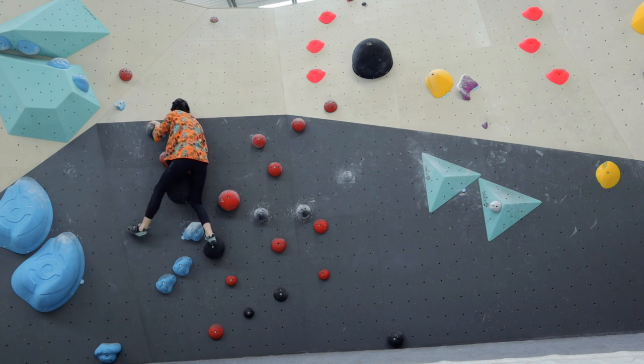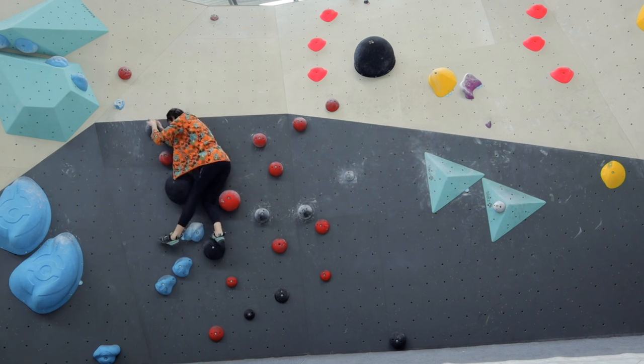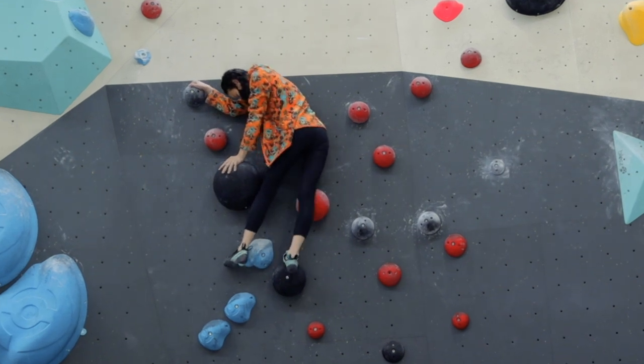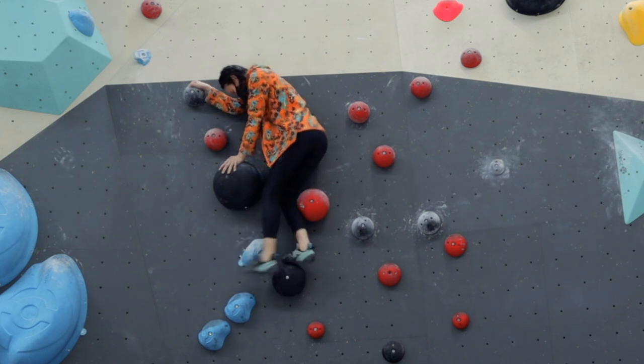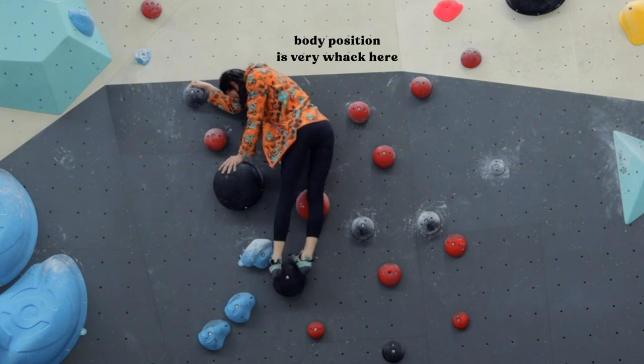Here, I am really struggling with keeping myself on the wall. My feet keep barn dooring back into the wall as I am compressing with my arms, so there's not a lot of room for too much movement without pushing against my own momentum or falling out. I remember feeling very tired throughout the course of this project.